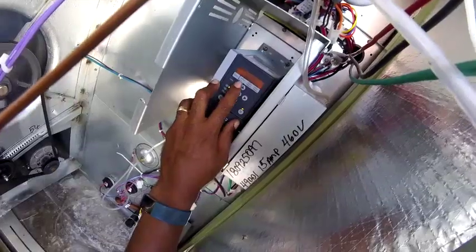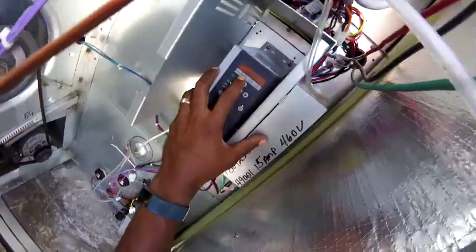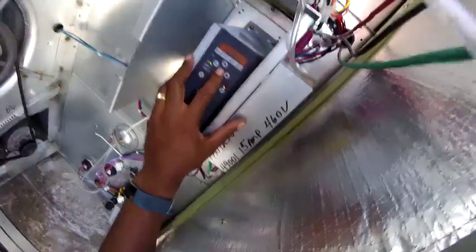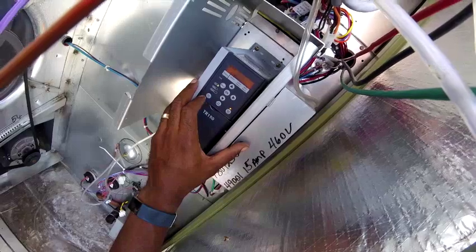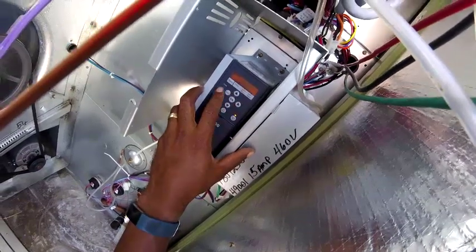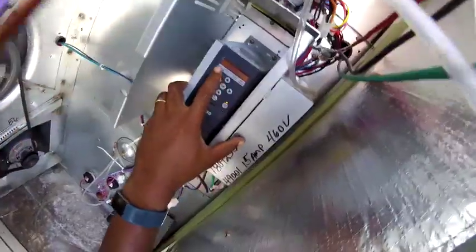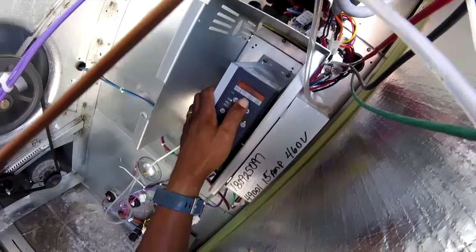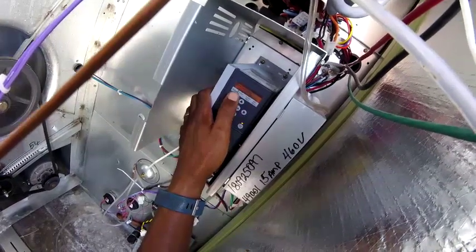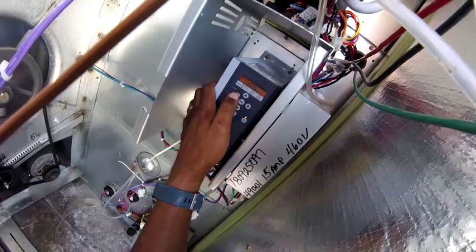How do I get to the quick menu? Right now my status, the arrow is on status. Yeah, I'm there now. I'm at quick menu, it says TR150 wizard. Closed loop setup.